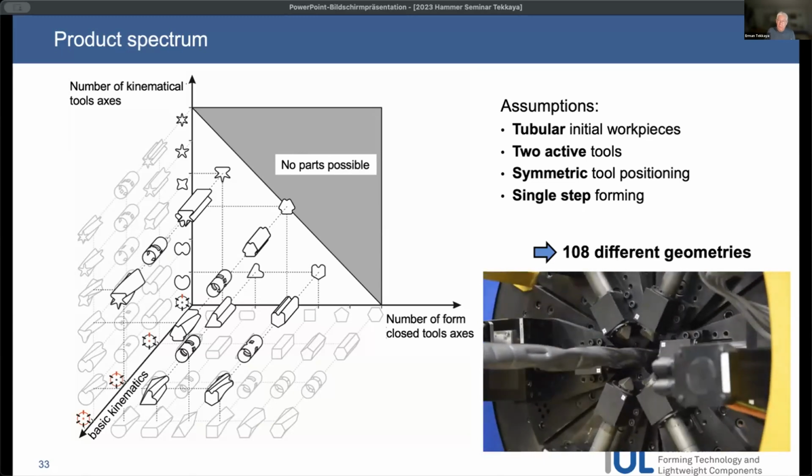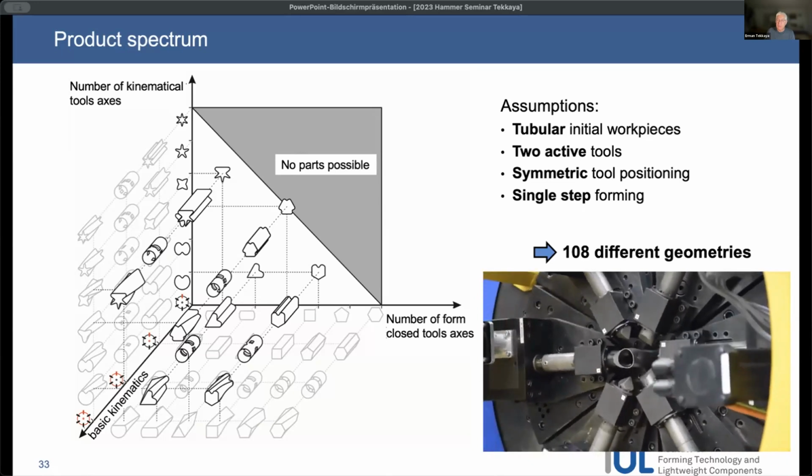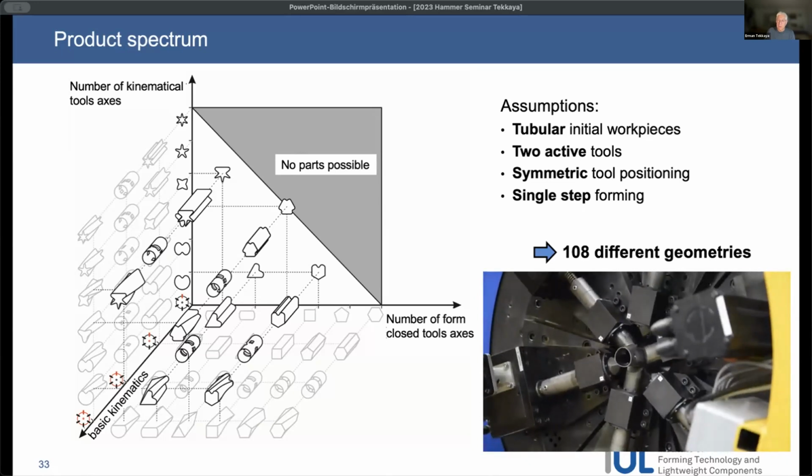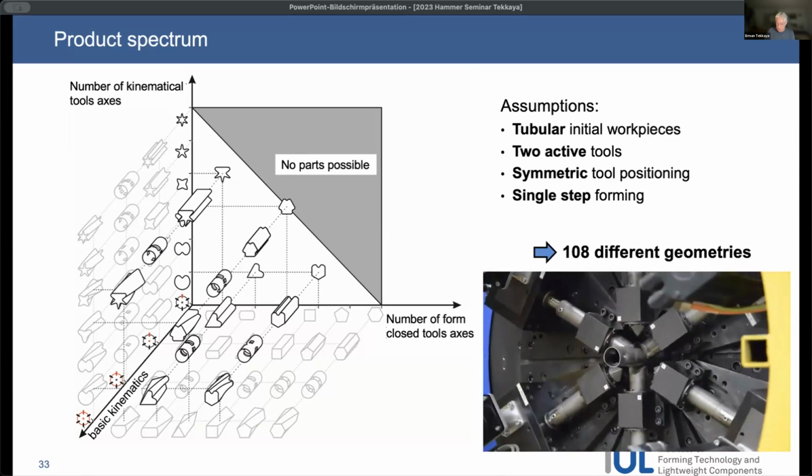So if you use the full potential, you will end up with thousands of different geometries, which is an extreme flexibility, which can be achieved with the same set of tools in the same measure.